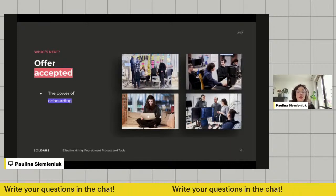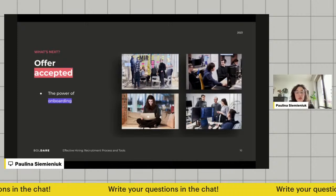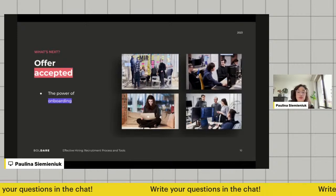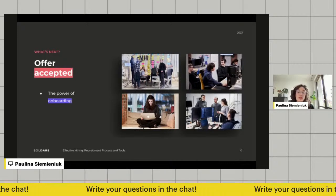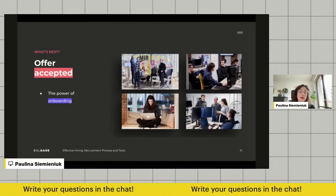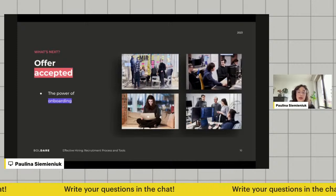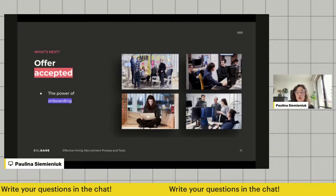If we fully and thoroughly onboard people, they have this feeling of safety, then they are more likely to stay with us for longer and be motivated and engaged in their job.